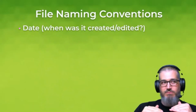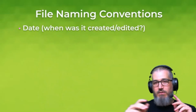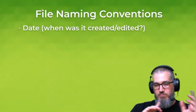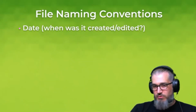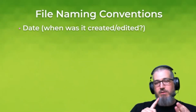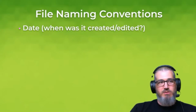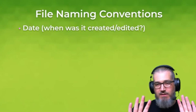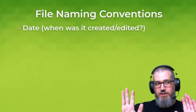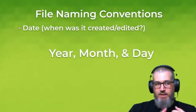This is one of the biggest things for me: the date formatting on a file. Files change hands, and they change on computers, and edited versus created versus modified can be different on a different system from day to day. It can change for anybody. And sometimes if you just open it and then close it and you haven't done anything, the date changes on it. So I always organize it by date, and I do year, month, and day.